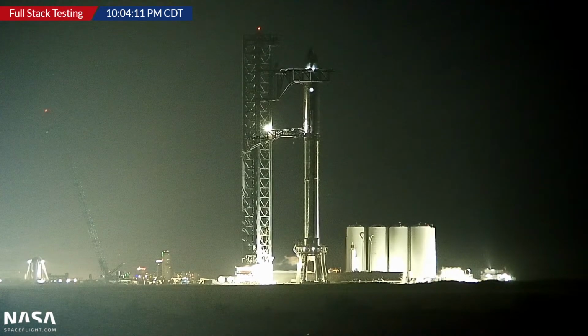Don't miss tomorrow's rollout of SLS. That other big moon rocket is going to be coming out of the NASA VAB at Kennedy Space Center tomorrow afternoon into the evening. That is going to be a sight to see. We've sent a lot of cameras down there so that we can share that with you live, and we hope to see you there as well.